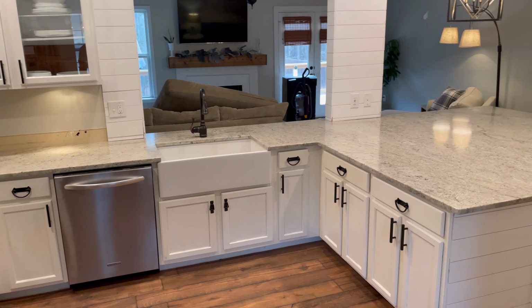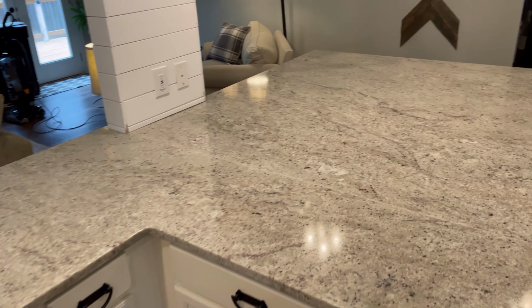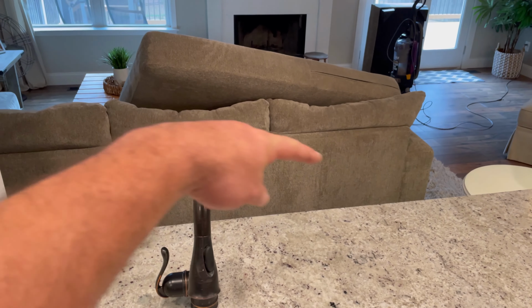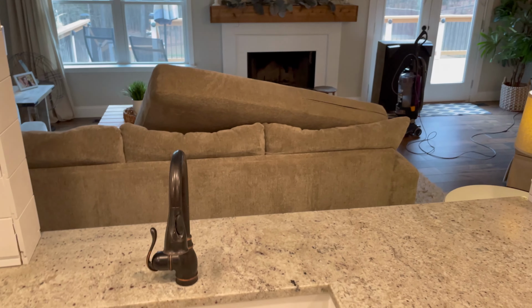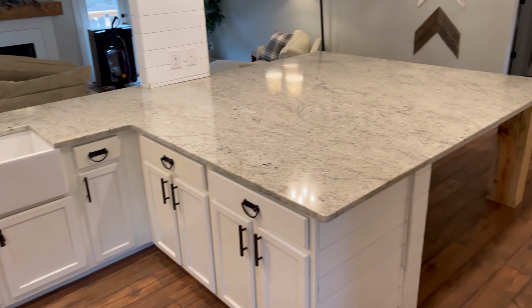I just put the faucet back in. They don't do that. They don't want to be liable. So I like the overhang. I still gotta go back here and put a piece of trim underneath and then move the couch back. But it's turning out great.